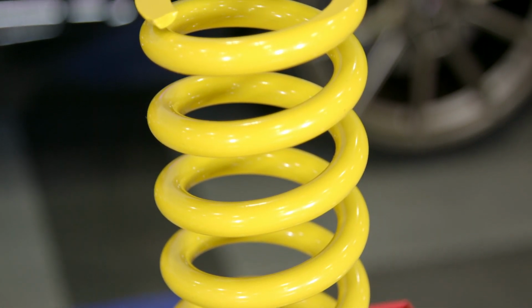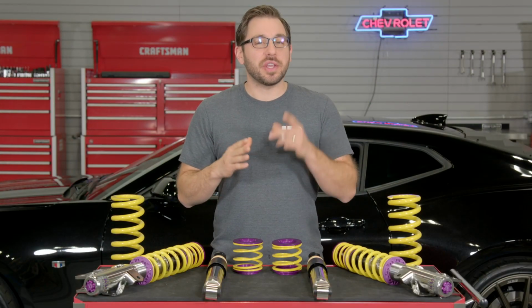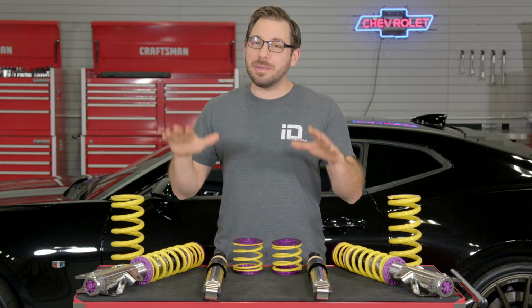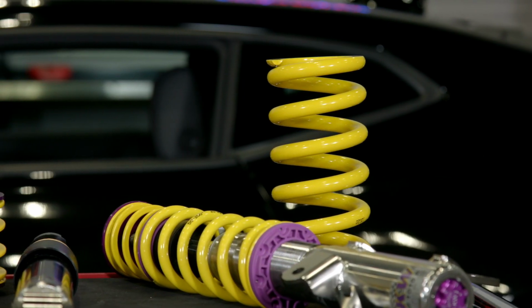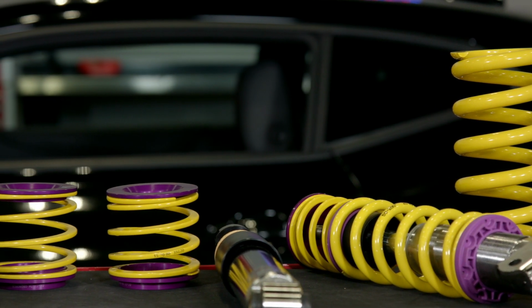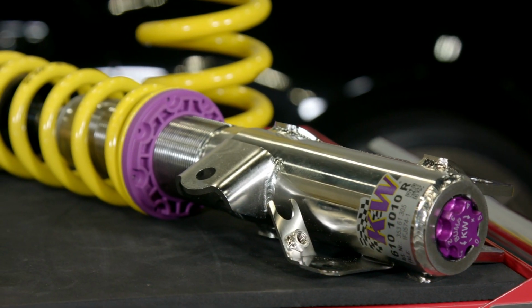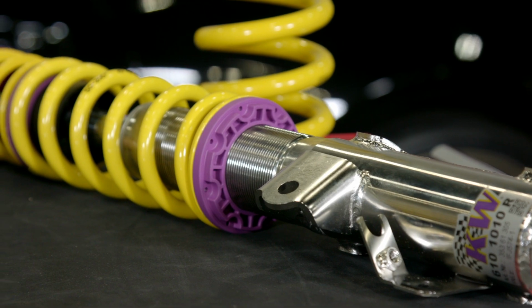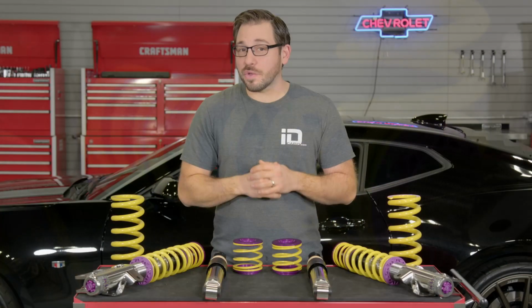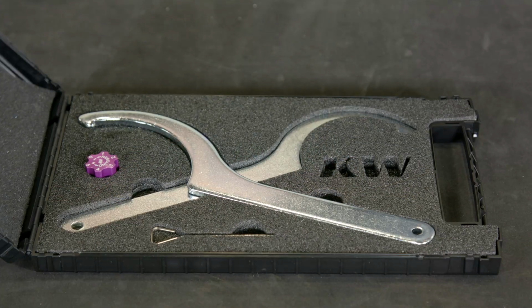Now, component lifespan aside, let's talk about the real reason that you want a set of coilovers on your car, which is a lowered stance and improved handling performance. Well, these V3 coilovers deliver on both accounts. When it comes to ride height adjustment, you're going to have a large range to work with, anywhere from 0.6 to 1.4 inches in the front and 0.6 to a full 1.5 inches in the rear. And of course, all adjustments are made via the adjustable spring seat with the provided spanner wrenches from KW that also come in this cool kit.